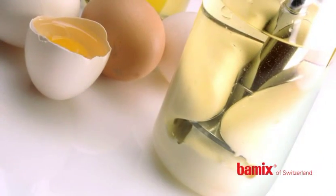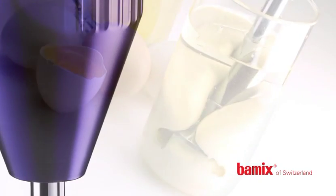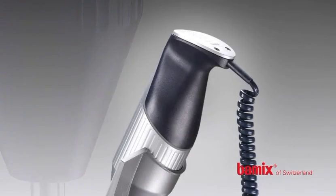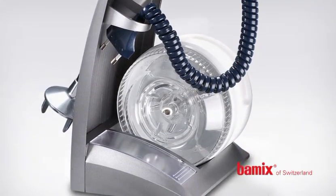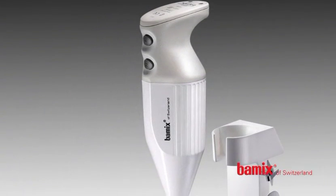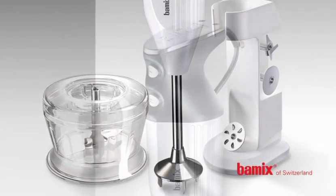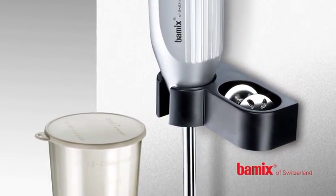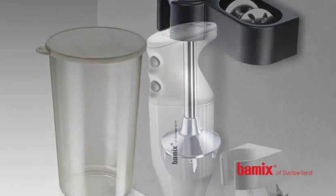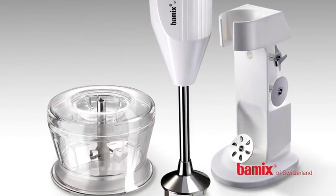The Bamix wand mixer is the original. It has been one of the most successful kitchen tools for over 50 years. And with good reason. The power and convenience of the Bamix are second to none. Even at high speeds, the mixer operates very quietly. It's easy to hold and doesn't vibrate during beating, chopping, grinding, or mixing. The Bamix, a kitchen tool designed with universal uses in mind.